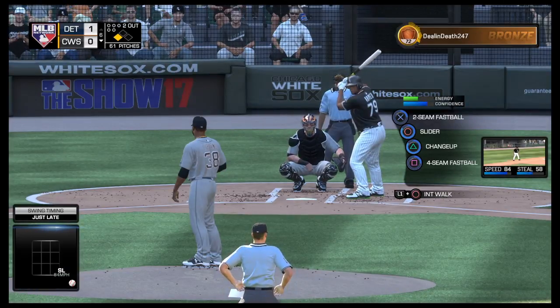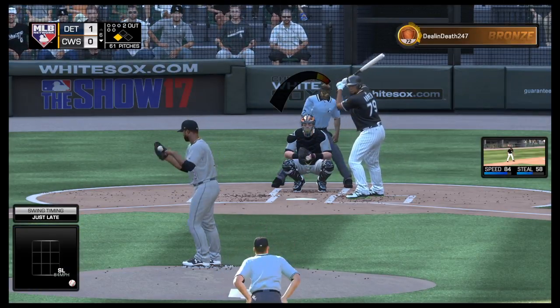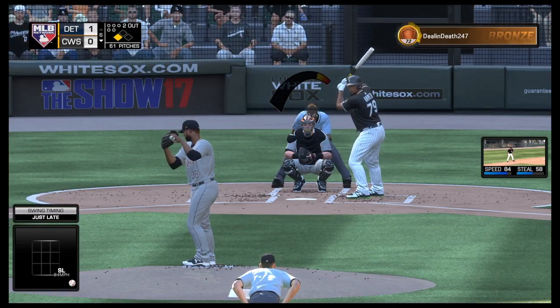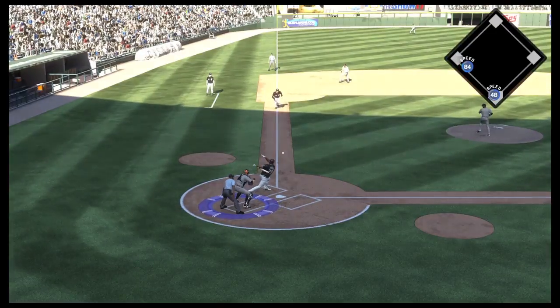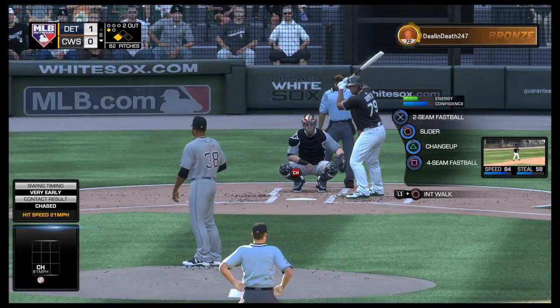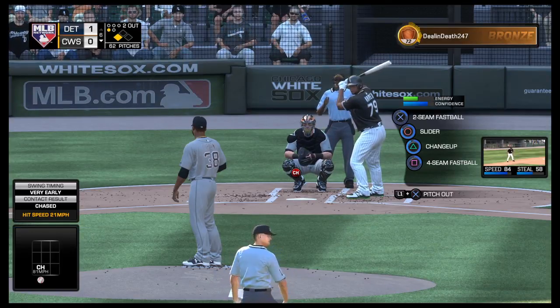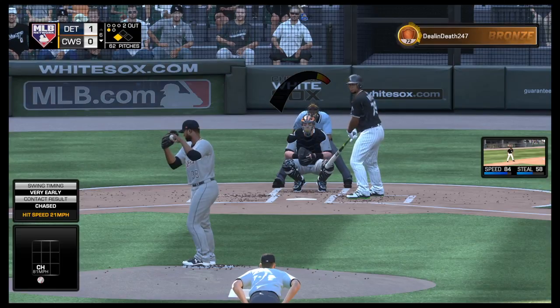And it looks like a right-hander's got enough to throw in the Tiger bullpen. Trying to hold the lead. Here's the delivery. Little dribbler down the line, but it's foul. Strike one. Tell you what, his spot has been the outside pitch right there, and now we're late in the game and he continues to pound the outside pitch, and it's really working out for him.